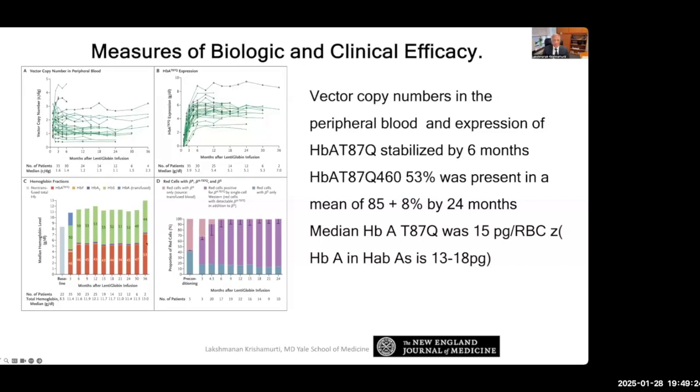The third major finding here was how it impacts the clinical expression of beta globin. As you can see in this picture, red is good, green is bad. And over time, patients developed about 50 to 55% non-sickle hemoglobin. As you know, sickle cell trait is typically 60% non-sickle hemoglobin. So this would appear that this is close to sickle cell trait.